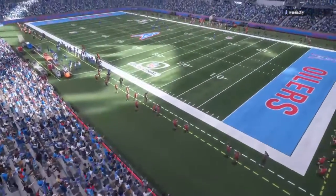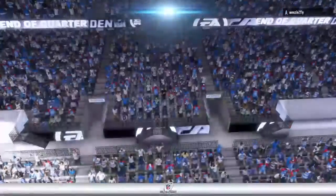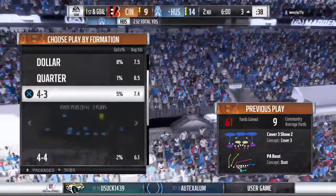Back with Charles Davis, I'm Brandon Gaudin, and our drive continues here to start quarter number 2. And they've got it here with a first down.